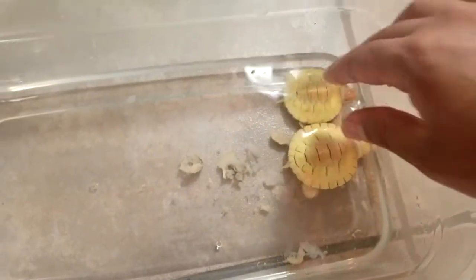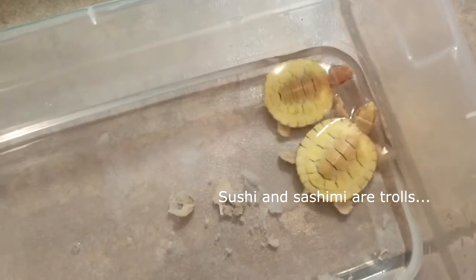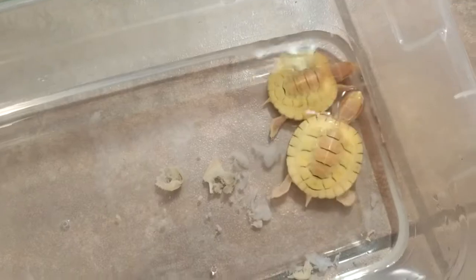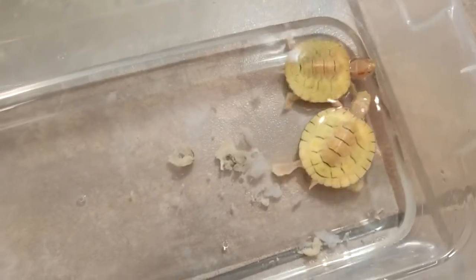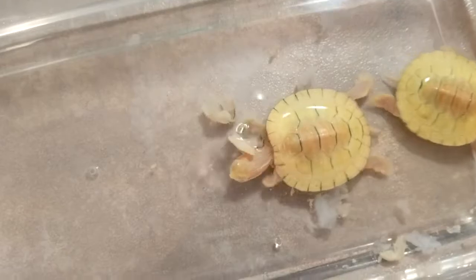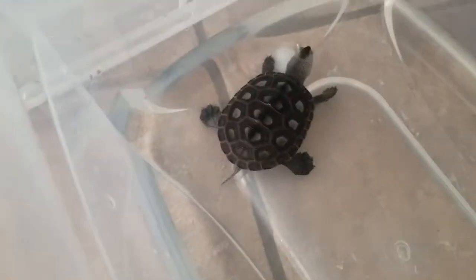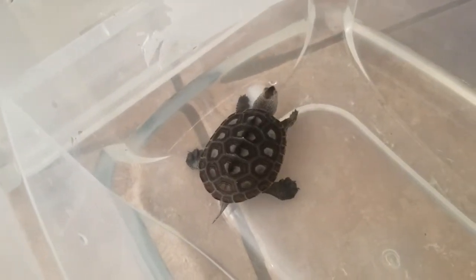Okay, it looks like they're not interested in any of the expensive stuff, all the good stuff, so I'm gonna have to get them some pellets. And this is how it is sometimes. Some turtles just prefer not eating the delicious stuff, versus these guys, that's all they want. Well, actually, they're more like garbage disposal units. They eat everything.